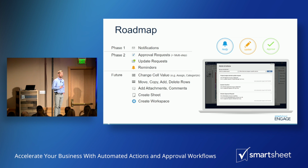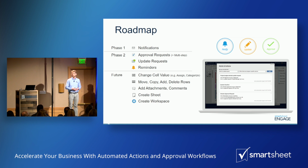We know so many things we want to do, but we know that this is so valuable, we want to get it out to you today. And we think this will be great for you to go ahead and get started using. And we'll continue to incrementally improve it based on your feedback. Reminders, we know we can do more with reminders and incorporating time into those work processes. So that's an area of keen interest to us.